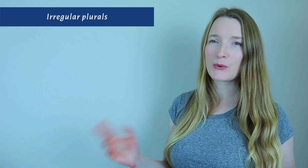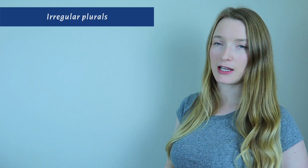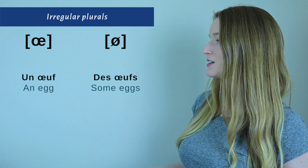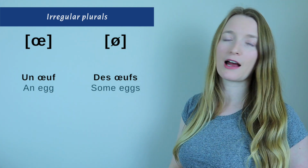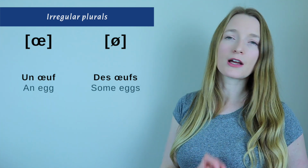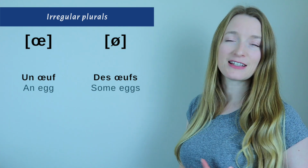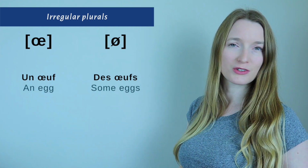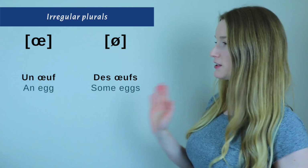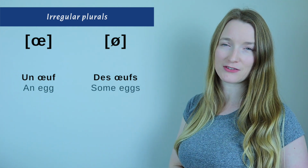My favorite part is all about irregular plurals. So when we have the singular noun and the plural noun with two different pronunciations. Let's see. The first one, we have un œuf. So this is a closed E. Un œuf. But we have des œufs. So that's the open E. Un œuf, closed sound, we pronounce the F at the end. Des œufs, open sound, we don't pronounce the F at the end.